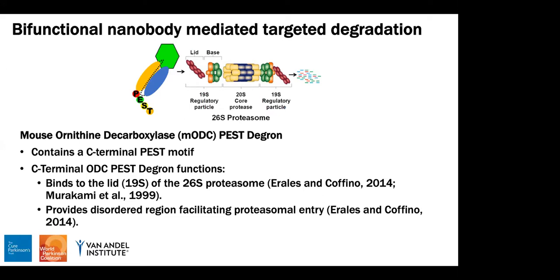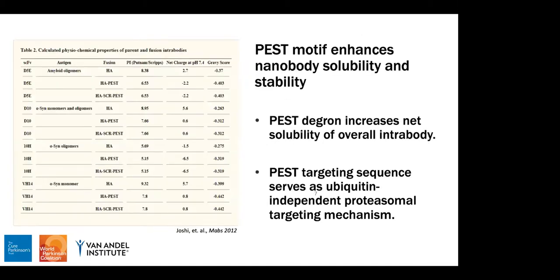And so when you take a PEST degron and fuse it to another protein, you can essentially hijack that proteasomal shuttling mechanism for the protein of interest, which in our case is our nanobody or antibody products. Importantly, adding PEST fusions to nanobodies or proteins is an easy way to enhance the overall solubility of constructs. Here are a number of different potential nanobodies or single chain variable fragments. Upon fusion of these highly negatively charged PEST motifs, you drop the overall isoelectric point and significantly drop the net charge of these proteins, and decrease the overall GRAVY score, or grand average of hydropathy.